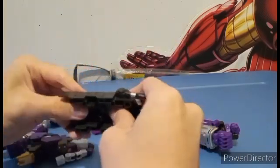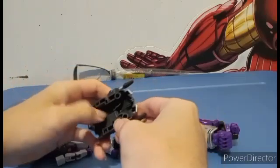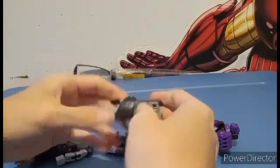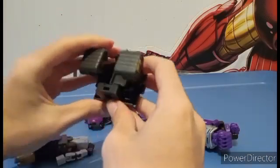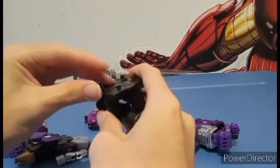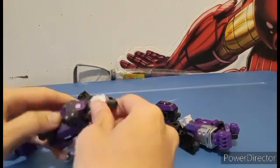Oh, and also split this apart. Split it apart, as these become part of the feet. And this becomes part of the back section. Which, no, you can't come off, so there you go. And that's it. That's literally it torn apart. You can't tear it apart any further, unless I am missing something, but I doubt I'm not, so.